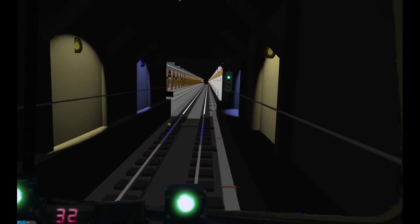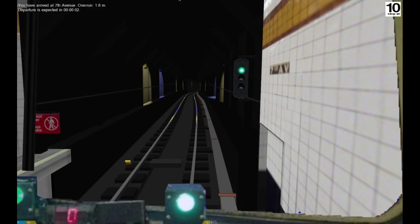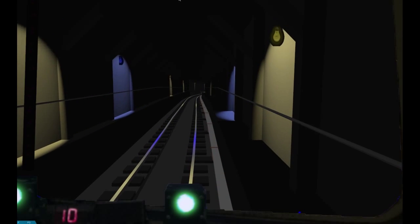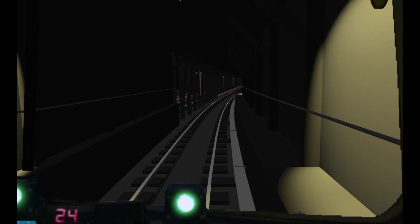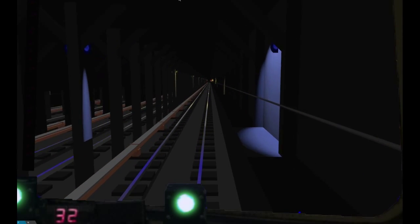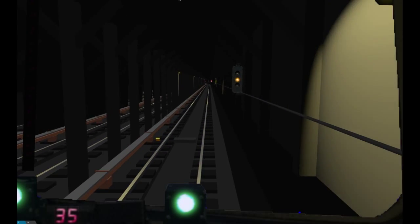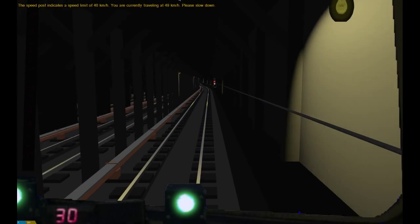Alright, and here goes our express on 7th Avenue. 4th Avenue is next. Let's go. Uh-oh, a yellow signal. There must be timers ahead. Yay! Don't we love the timers? Famous timers. So, what's our grade speed now? 25. Nice. So there goes 25 miles per hour.